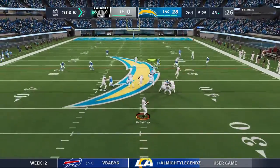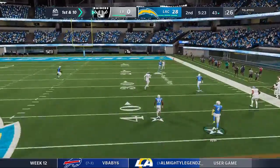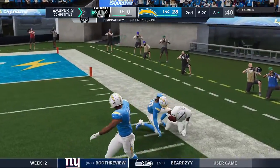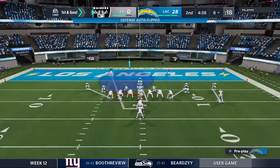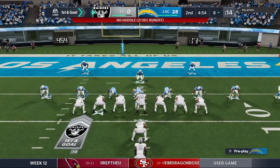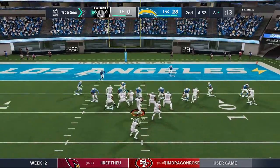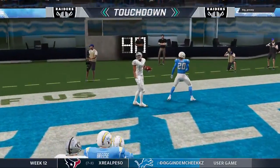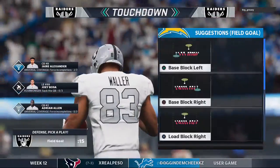They go back to the air here after the INT on the last drive. He'll let this go. Got a man, it's caught inside the 10. And he's taken down all the way inside the LA 10. They'll set up to throw. And this is caught. Touchdown, Raiders.